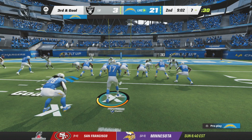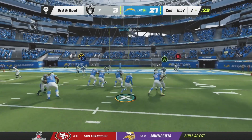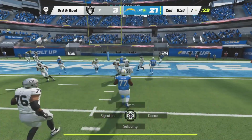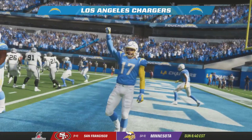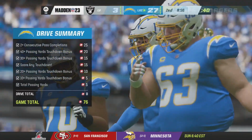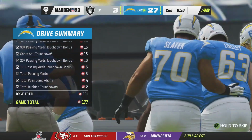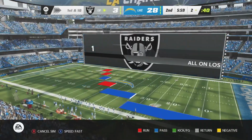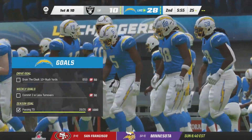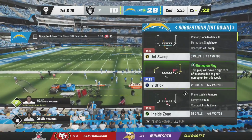Here's third and goal. Operating from the gun. Banks. And he takes it in for a Charger touchdown. Taking it in from 7 yards away. And the Chargers continue to show why it pays to play at home. Here comes the field general leading his offense back out there for the next possession.